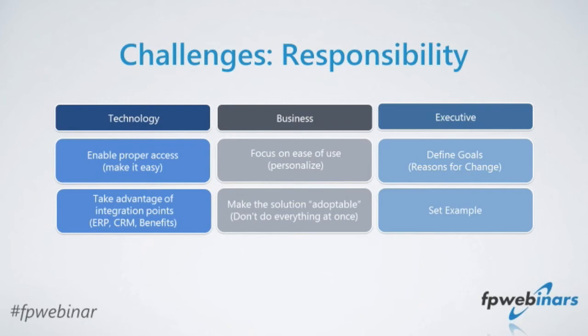And then the next steps were, okay, now how is it that we do more advanced, more sort of impactful outside the organization activities within SharePoint, like creating extranets for managing projects with clients or any number of other benefits. But again, the idea of making the solution adoptable, making it easy, providing context, personalizing as much as possible is really important, and it is the responsibility of the business team and not necessarily the professionals in IT.